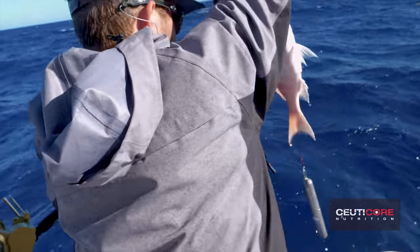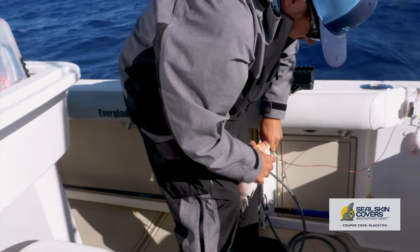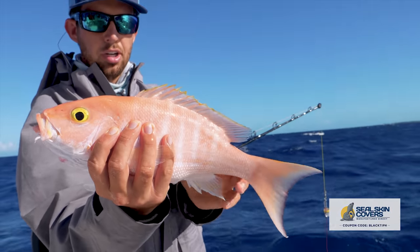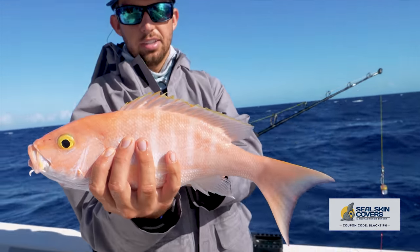Nice yellow eye snapper. Look at that. It's a really nice yellow eye. Barely hooked too. Look at that, guys. A yellow eye snapper. This is one of the best tasting snappers ever. They got the yellow eye, that's why they're called yellow eye right there. But really, really nice fish. We're gonna eat him tonight, 100%.